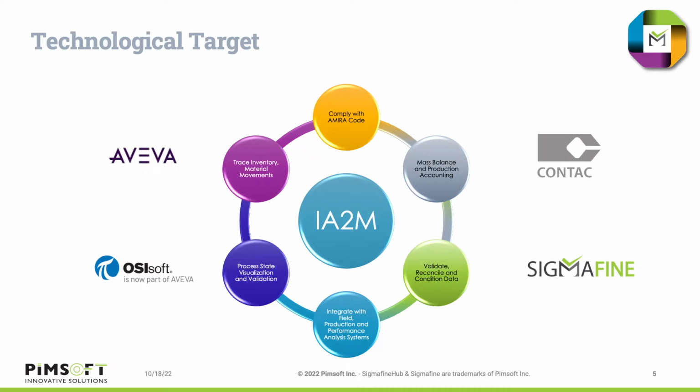During the last 2 years, we have been working on a joint solution to provide an integrated metallurgical inventory and accounting management solution, which we have called the IA2M, which stands for Inventory and Accounting for Metallurgical Management. Our solution envisions the need to comply with the 10 principles of the AMIRA P754 code using our company's products and business expertise, covering trace inventory and material movements, along with the workflows approval process with the AVEVA products and the mass balance and production accounting with the Pimsoft solution for the validation, reconciliation, and conditioning of data.